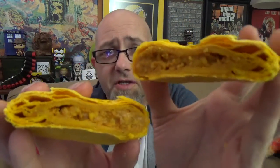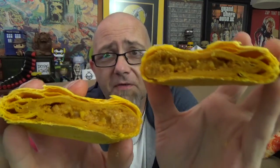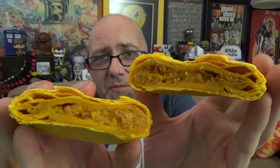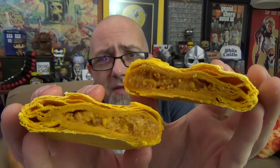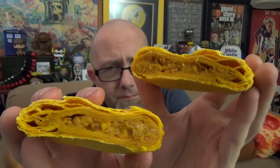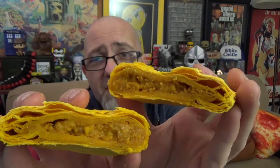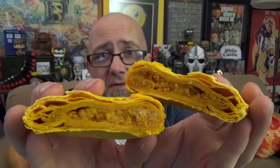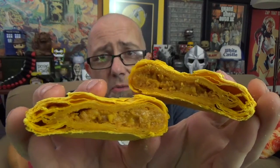Alright, there's a look at the cross section. You can see how filled these things are when you get them fresh from the bakery. They're getting close to, I'd say, room temperature right now. They're not sizzling hot like when they first gave them to me, which the cheese would have been real goopy and melty. But you burn the hell out of your mouth that way. You can't eat it. You do have to let it cool off. And I'd say we had these for like 20 minutes or so. So they're still warm to the touch.